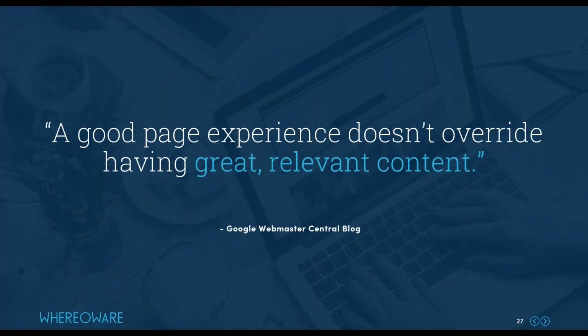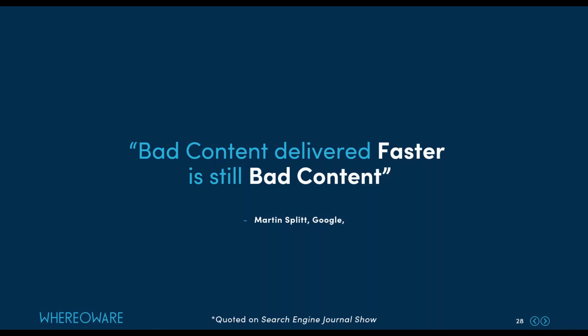So Google says it best that a good page experience doesn't override having great relevant content. And as Martin Splitt sums it up well, with page experience, it's about delivering content faster and better for the user. Bad content delivered faster is still bad content, and Google isn't going to prioritize that over what's good content, but has just as equal of a page user experience.